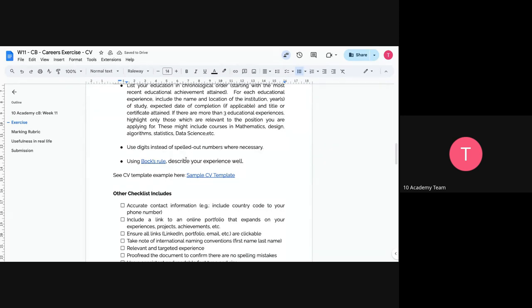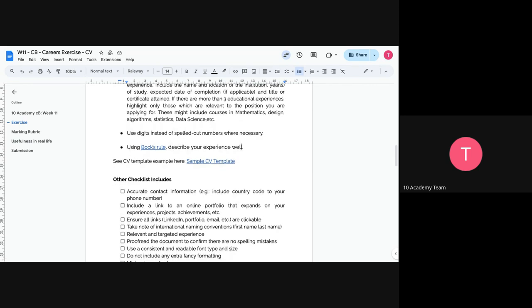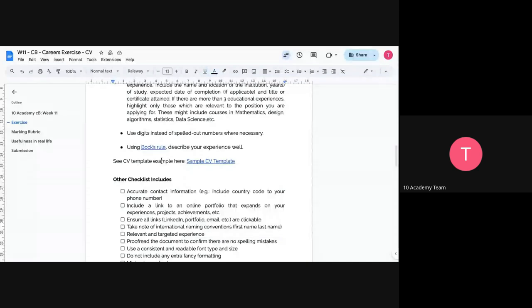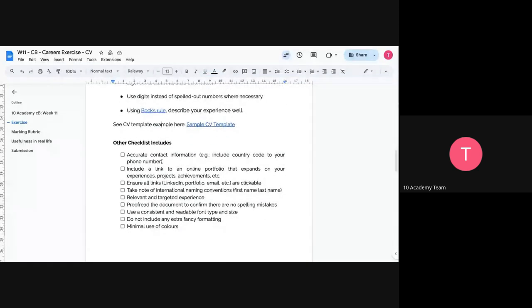Then use the box rule to describe your experience well. That means the box rule just says if you have done X, Y, and Z, which tools have you used? What results did you get from there? That's it. But you can read more about it here. Then see the CV templates example. We have the CV template example here. You can go check it out, or you can use your own template, but keep it to one page.